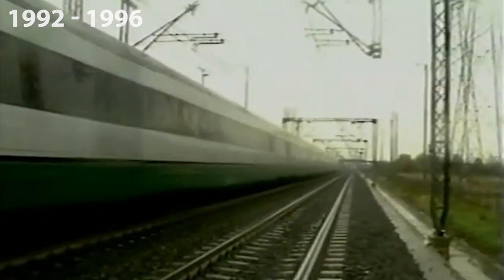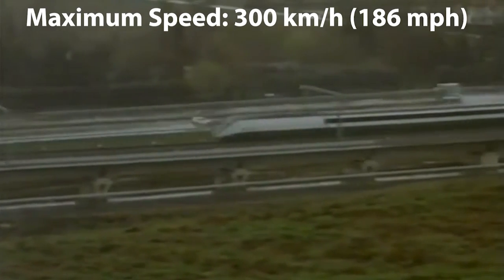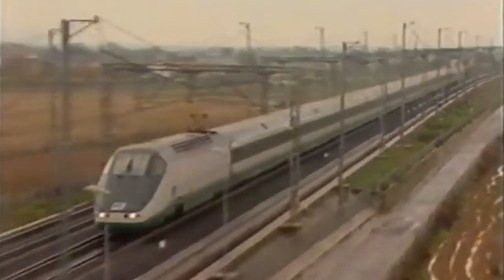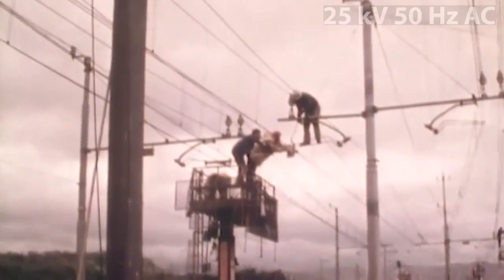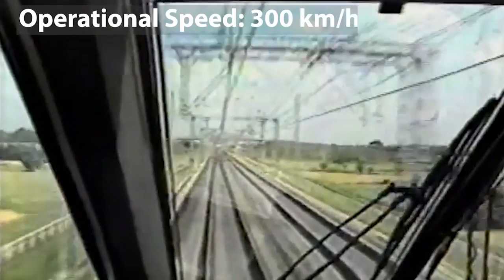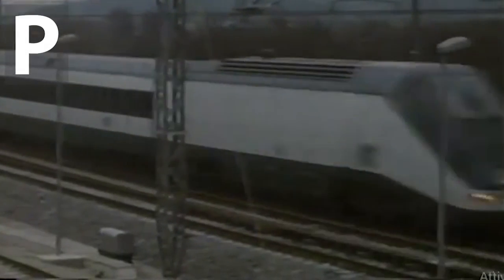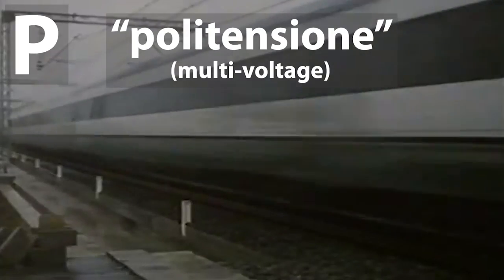After some time, 30 monocurrent train sets consisting of two motor cars compatible for existing lines of 3 kV DC and with 11 coaches were delivered between 1992 and 1996. Although these trains could operate at 300 km per hour, they were constrained to 250 due to safety. Then, the need for new such trains arose, as the new high-speed lines were being constructed, this time for 25 kV 50 Hz AC, to safely facilitate speeds of 300 km per hour. In 2002, an additional 60 multi-voltage motor cars were ordered, and the first delivery of such vehicles was made in 2004. The new trains were designed to operate on both electrification systems, so they were designated as P, standing for Politensione, which translates to multi-voltage.